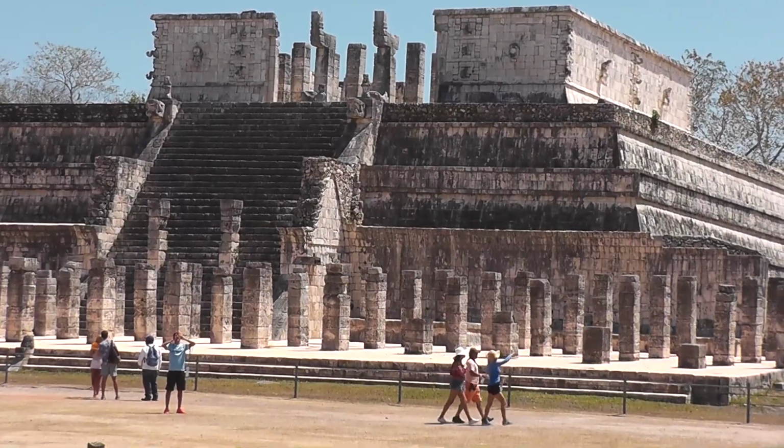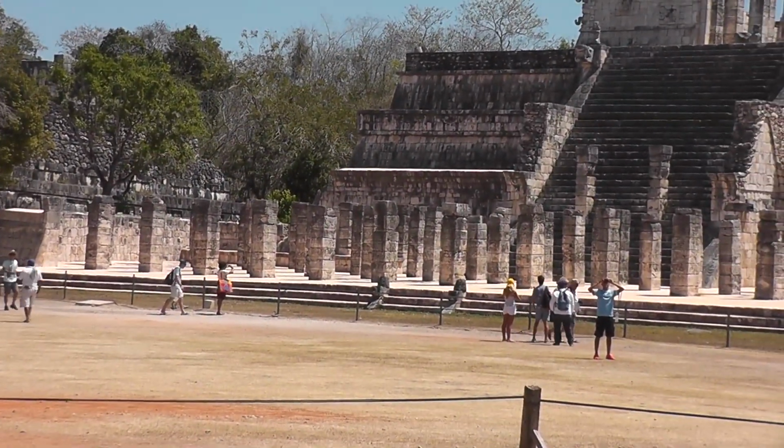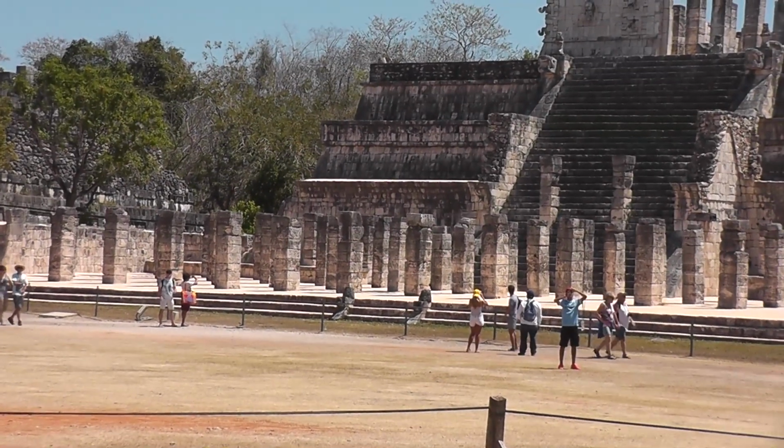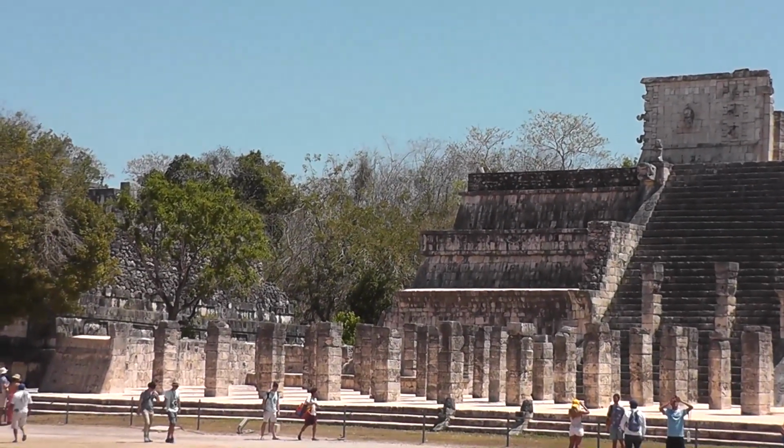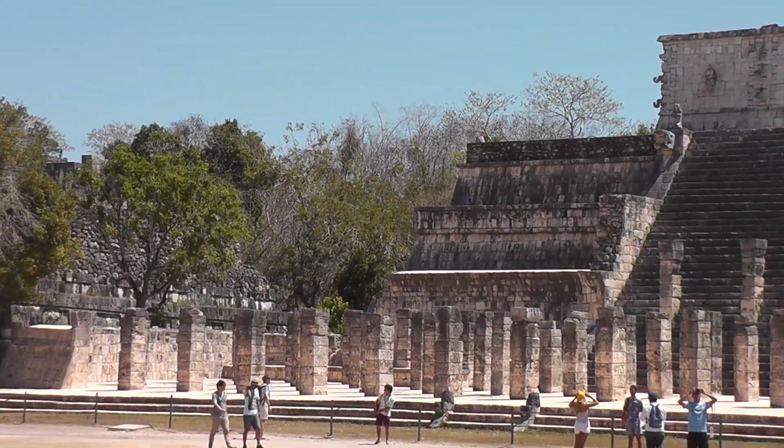And that is the Warrior's Temple. At the Warrior's Temple, at the corner, you see a little hook comes out. Can you see that? Remember, this is the Yumchak face. Who was Yumchak? The rain god, which was so very important for these farmers people, even today.